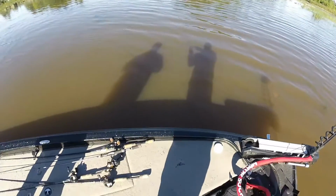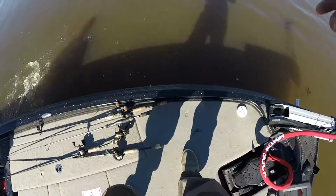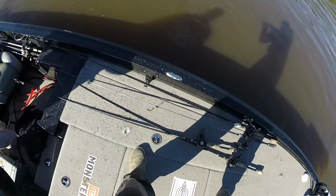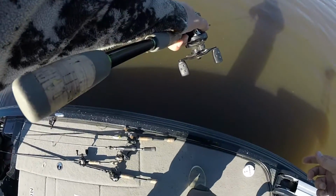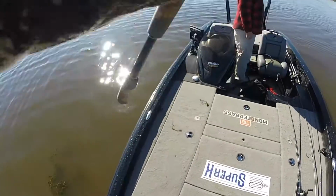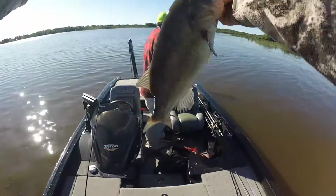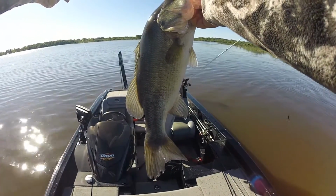There we go. It's a little decent one, huh? Oh, yeah, I got a Texas rig worm, but we'll see here in a second. Oh, there we go. Bump. There we go. That's a decent one. Look at that one.